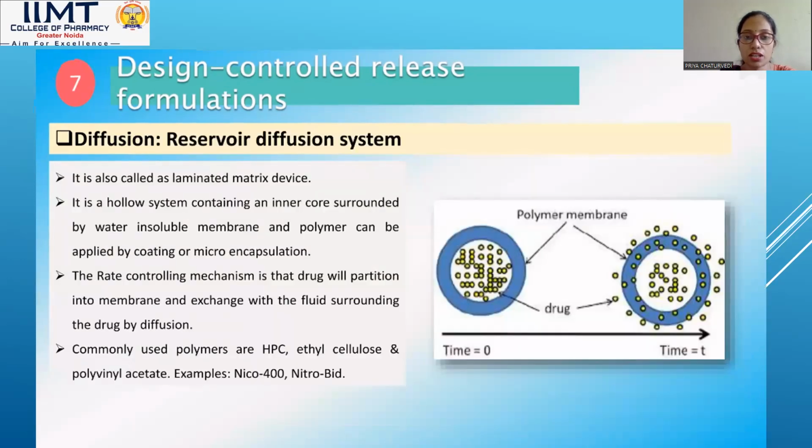Now, first of all, we will study the reservoir diffusion system. It is also called laminated matrix devices. It is a hollow system which consists of an inner core surrounded by a water-insoluble membrane, and a polymer can be applied by coating or microencapsulation. The rate controlling mechanism is that the drug partitions into the membrane and exchanges with the fluid surrounding it by diffusion. Commonly used polymers are HPC, cellulose, or polyvinyl acetate.